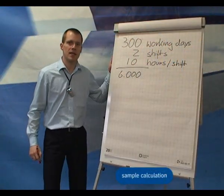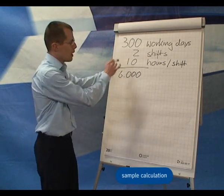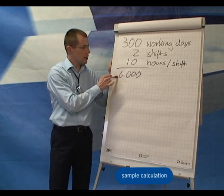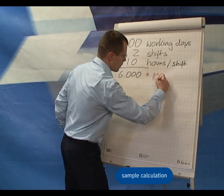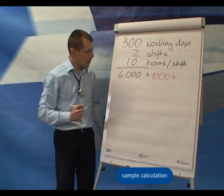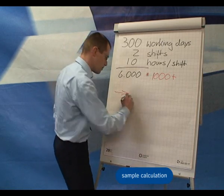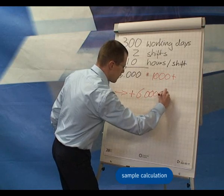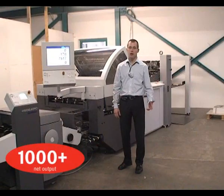Okay, let's have a look at our example calculation. With 300 working days, 2 shifts, and 10 hours per shift, this would add up to 6,000 hours per year. At 1,000+ sheets per hour, this would mean a yearly productivity increase for our customers of plus 6 million sheets per year.